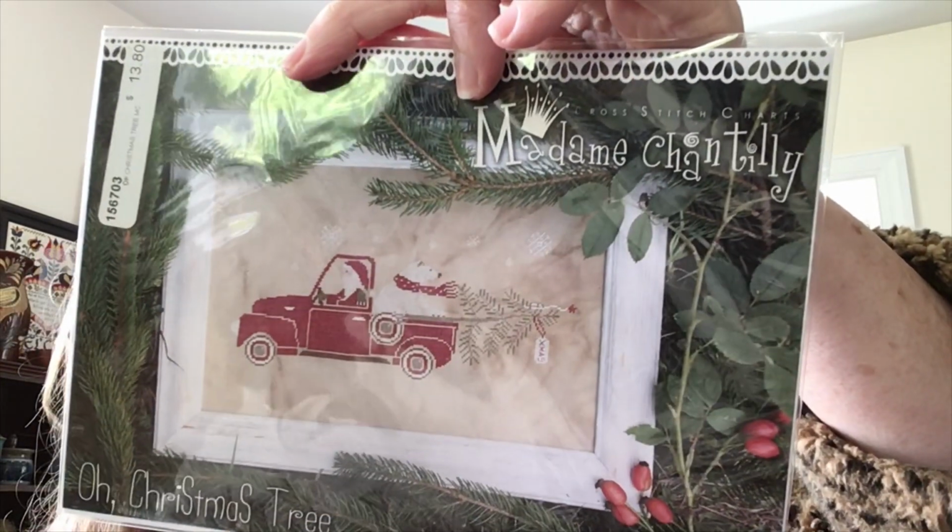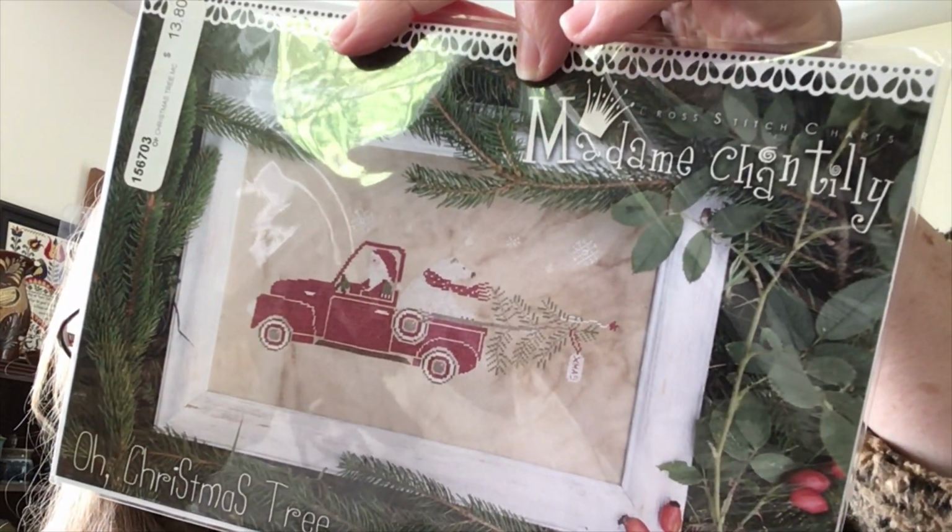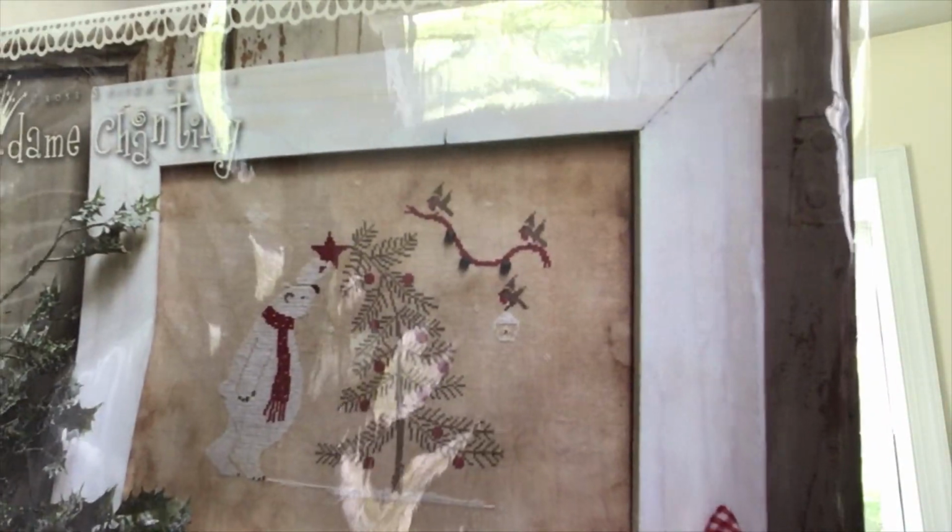This one is Madame Chantilly, Oh Christmas Tree, with the big polar bear in the back holding the tree while Santa drives their little red truck. And to go along with that, here's the bear in the tree. The bear is now putting the star on the tree.